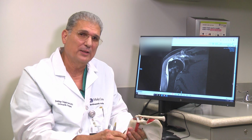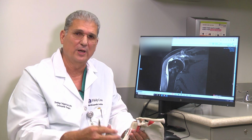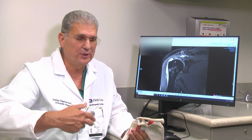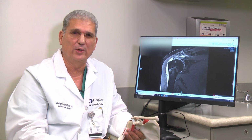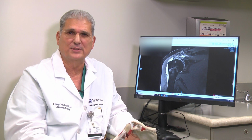The recovery is kind of extensive. It's anywhere from 2 to 3 months of full recovery. You'll be using your arm and out of a sling within 3 to 4 weeks, but it'll be a good 3 to 4 months before you feel the benefits of an operation.